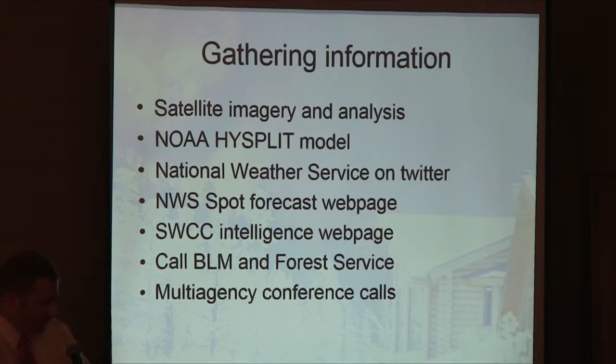Meteorologists are on duty 24 hours at the National Weather Service and post information about current weather events, including smoke events, on their Twitter website. The National Weather Service Spot Forecast page is also a very good source of information about prescribed burning for both the current and previous days. The Southwest Area Coordination Center has a website with details on wildfires and fire behavior. We now routinely call Claudia with the Bureau of Land Management, Josh with the Forest Service, or communicate with the National Weather Service through their chat room when concerned about fires. And multi-agency conference calls are now common for both prescribed fires and wildfires.